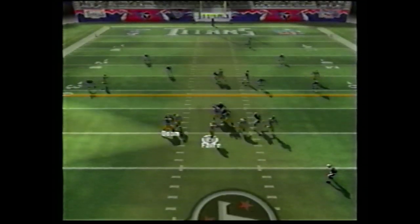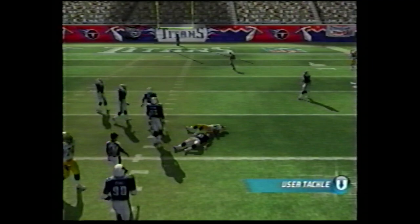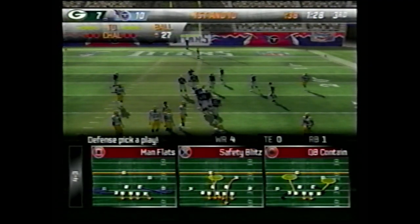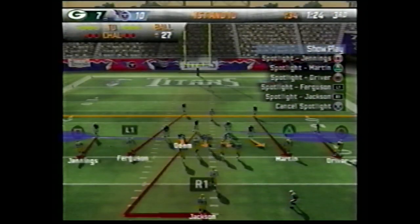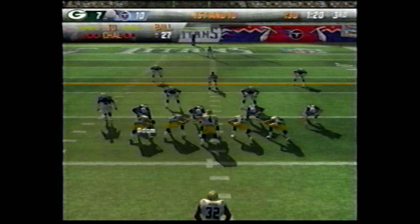sees the opening. Drops back under pressure with the throw. Number 31 is there on the stop at the 27. Here's a good defense for this situation. Defense, get ready. Bring it up, bring it up. Let's go now.